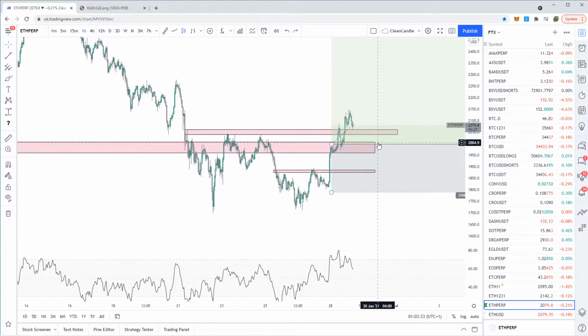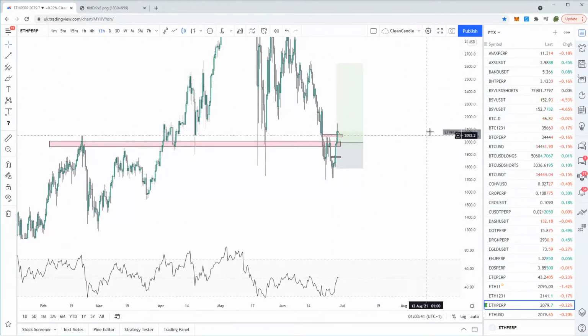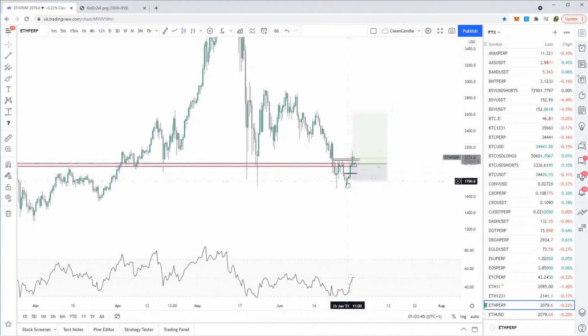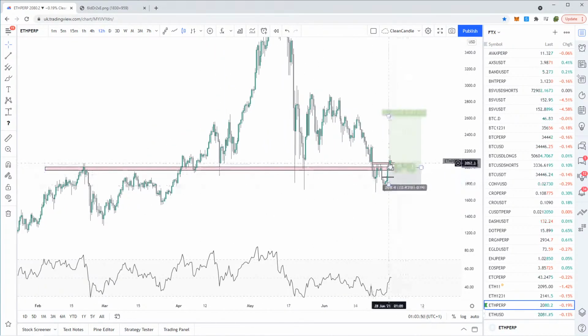Levels are still the same, so I think the most important level is 2050 and then the low 2000s here. So I think if ETH can stay above this 2000, that's pretty good. When you look at the 12-hour, these have been good closes for ETH here. But coming back down into this, maybe 1965 into 2000, somewhere in that region.